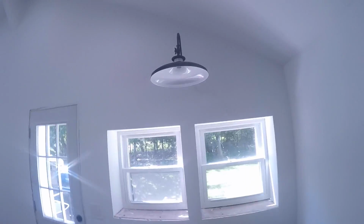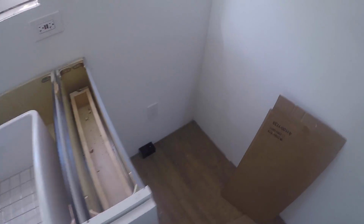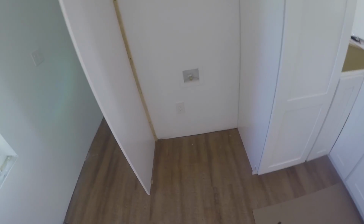And we have a light inside the crawl space. This is so insane. This is crazy. It's never looked more like a house. I like this light. There's no bulbs yet. So yeah, this is our stove right here. Fridge, obviously.